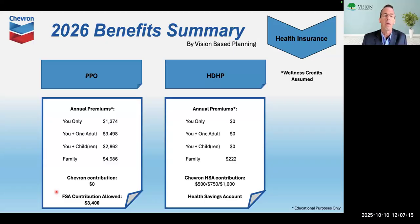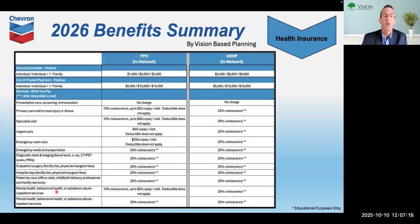So now that we've looked at the premiums, we'll go a little bit over this table here to see why, even though it's more expensive from a premium perspective, the PPO may be more beneficial for your family and your situation as opposed to the high deductible healthcare plan. So starting at the top, you will see the deductibles. The deductibles for the PPO are smaller compared to the high deductible healthcare plan. So you can see, depending on if it's individual, individual plus one, or family, the annual deductible is smaller for the PPO.